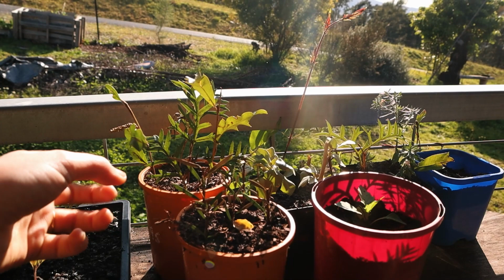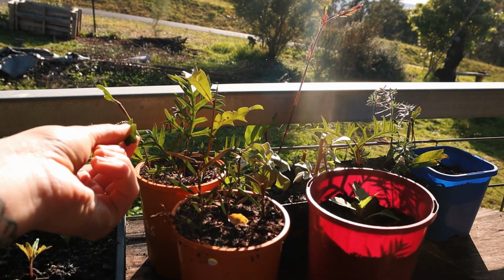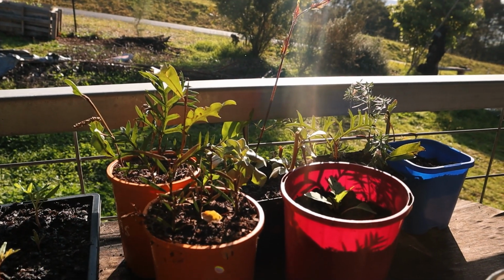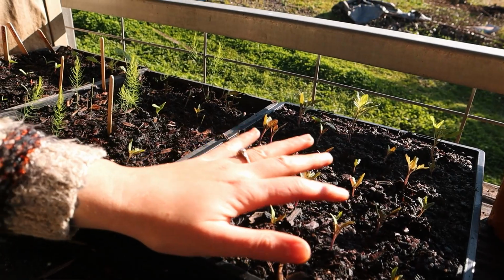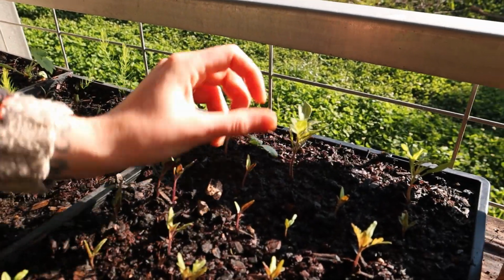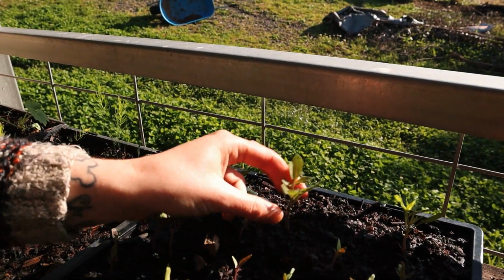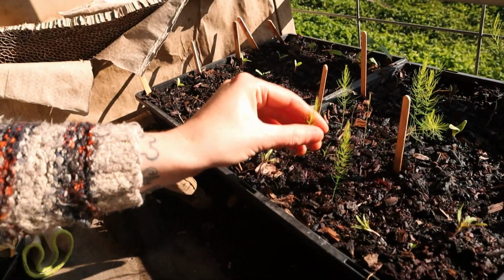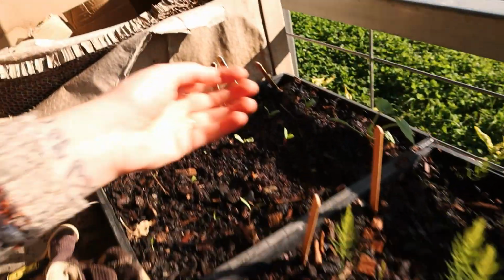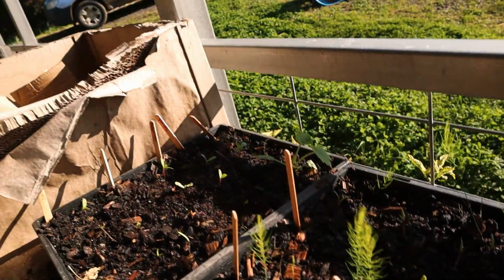So here I have some natives planted. I had them in water for a few days, and these are all the ones who kept their green leaves. So now I've put them in some soil. And then these are all of my tomato seedlings. You can see there's some with a few really big true leaves, which I will probably plant out today. This is some asparagus grown from seed, which is really funky, and a few like zucchini plants and possibly cucumber.